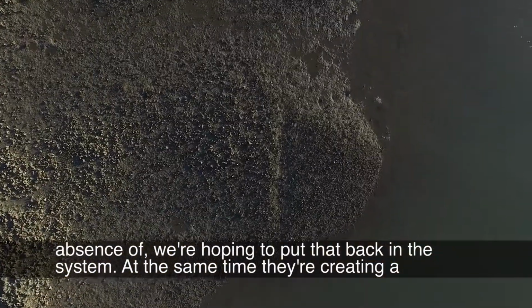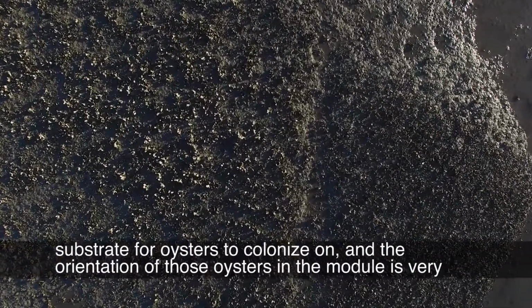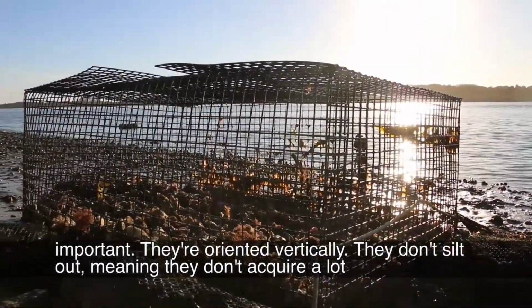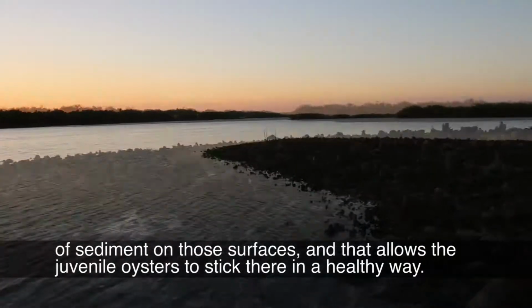At the same time, they're creating a substrate for oysters to colonize on, and the orientation of those oysters in the module is very important. They're oriented vertically, they don't silt out, meaning they don't acquire a lot of sediment on those surfaces, and that allows the juvenile oysters to stick there in a healthy way.